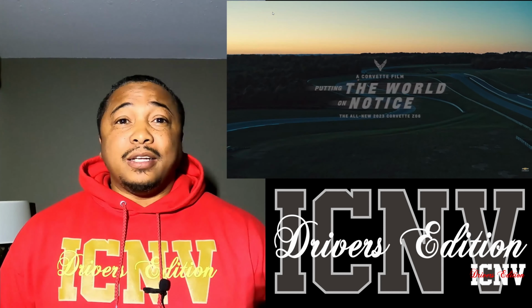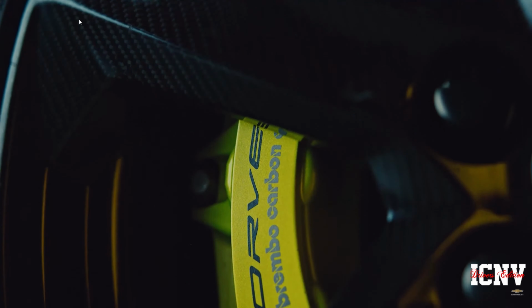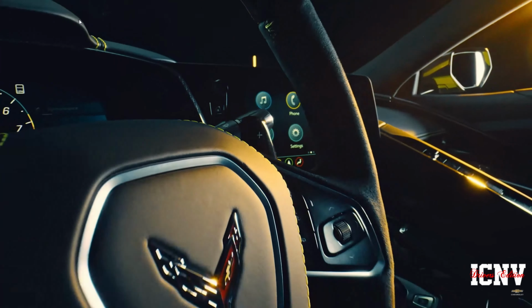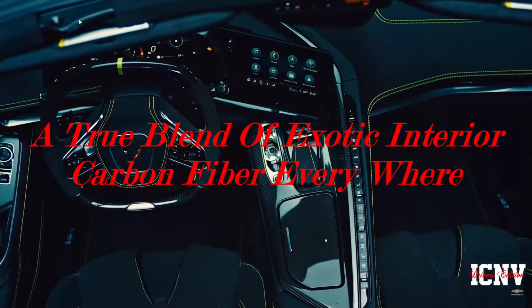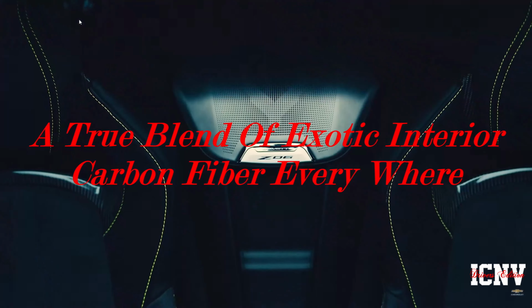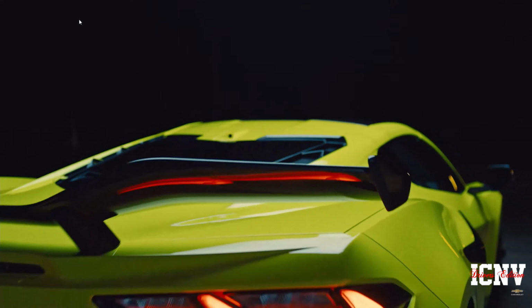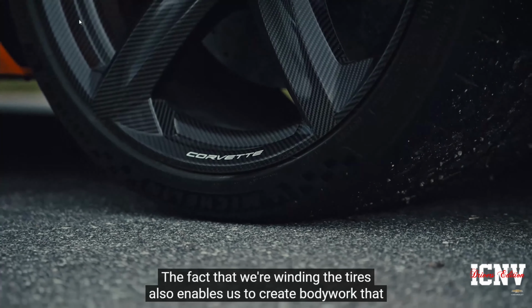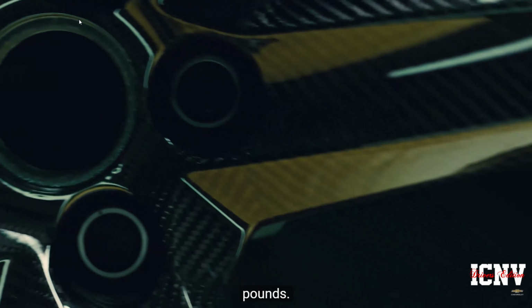We also learned that it's going to have multiple carbon fiber packages. There's a carbon fiber 1 and there's a carbon fiber 2. Now, if you ask me, I truly believe the carbon fiber 1 will be common to what you see in the current C8, which is just a couple of accents. But then if you saw in the video, you saw the full-fledged carbon fiber center console and so forth. I believe you're going to be able to get that in the carbon fiber 2.